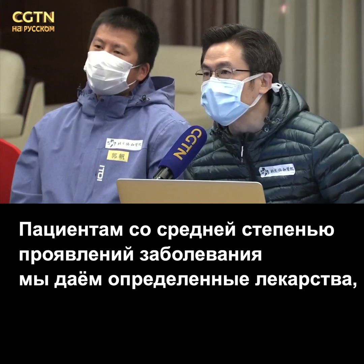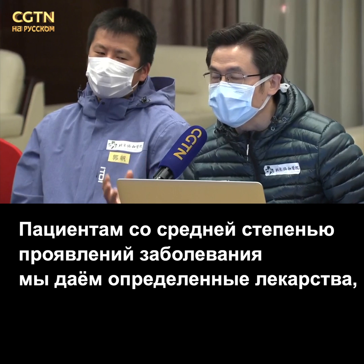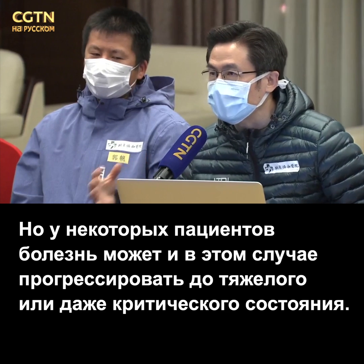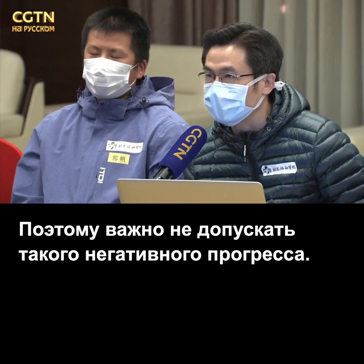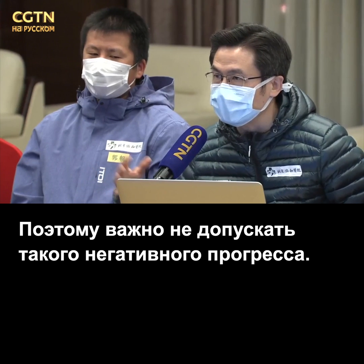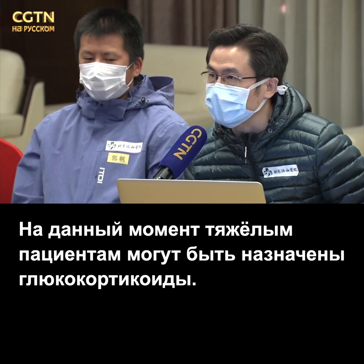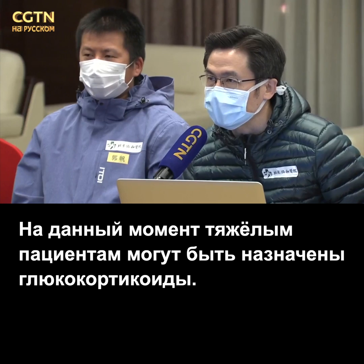For the moderate patient, of course we can give them some medication such as IVIG, just as my colleague said before. But some of this kind of patient may progress into severe or critical patient. So preventing this moderate patient from progression is very important. So at this moment, glucocorticoid may be prescribed in this kind of patient.